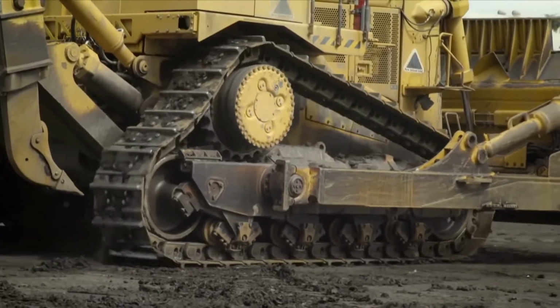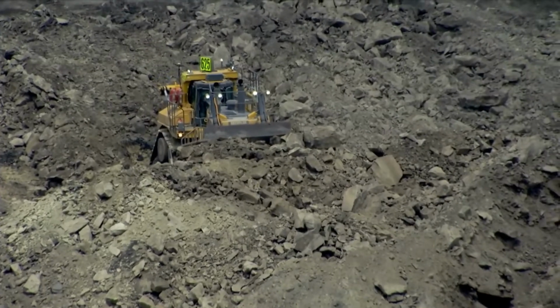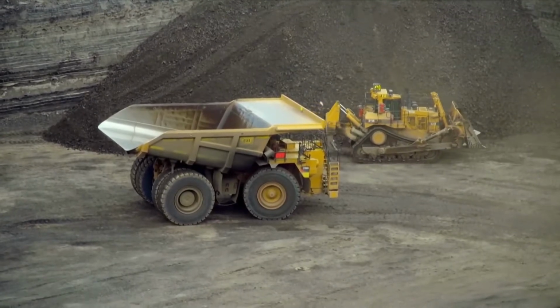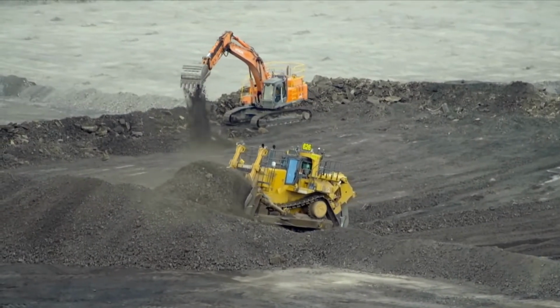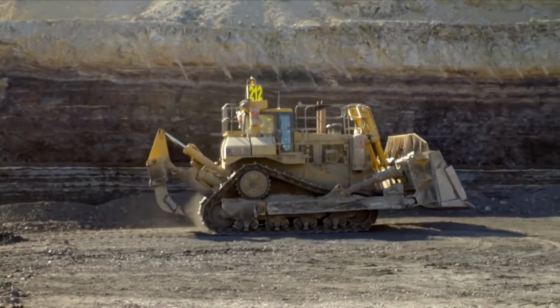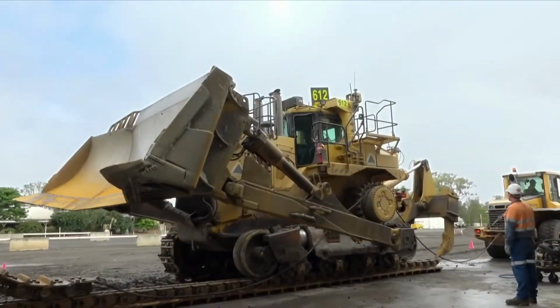Dozer tracks work by generating ground hold and weight distribution, preventing the bulldozer from becoming stuck or slipping under huge forces. A stretched link is a sign that the tracks are wearing and could break. If a chain breaks, then it's a major event. So we maintain and inspect these chains to ensure that they're serviceable. The stretched link is considered a risk and a new track will be installed.